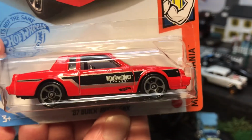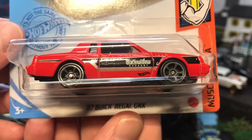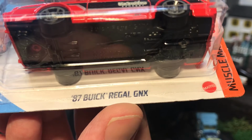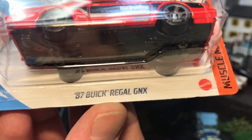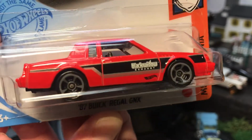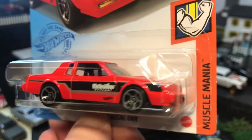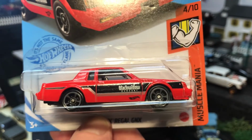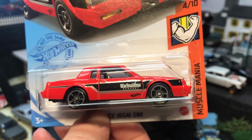This is the first one that I came across. Now, I did receive one from Old Man Diecast, but this was the first one I ever found on the pegs. I found this, like I said, at a Kroger's in Tennessee. The 1987 Buick Regal GX, which is by far my favorite car of all time. And now that I have two, I would like to customize one, but I don't know. I'm thinking maybe I want three before I customize one. We'll see.